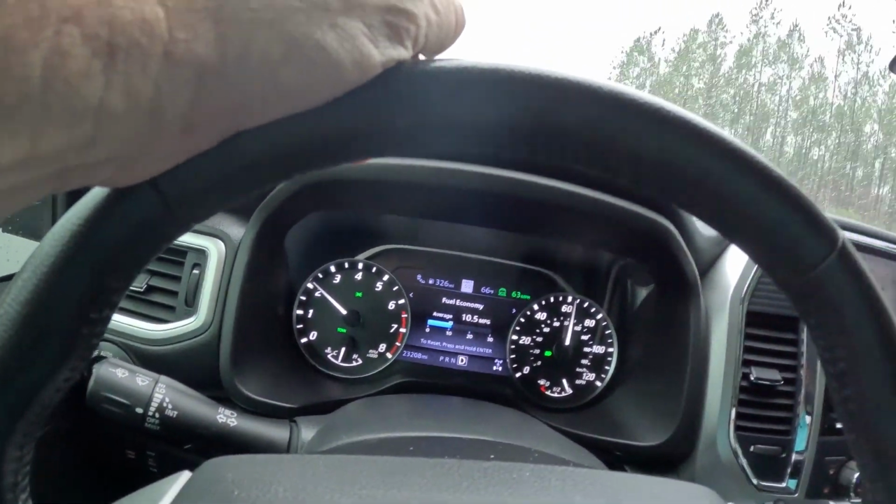We came out of those 2 towns at 11.5. That was mostly 45-mile-an-hour zones with some red lights. It's doing okay at 62, 63 miles an hour, but when you get into 65 and run it up, like right now, we're running a little over 2,000 RPMs. Yesterday, I was running a little over 1,500 with no trailer at 63, let's say. Somewhere in that neighborhood anyway.